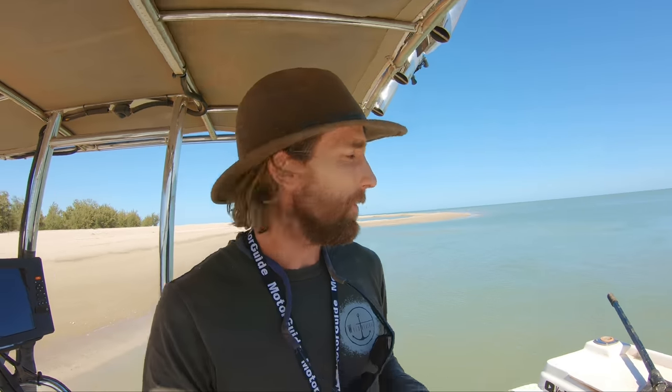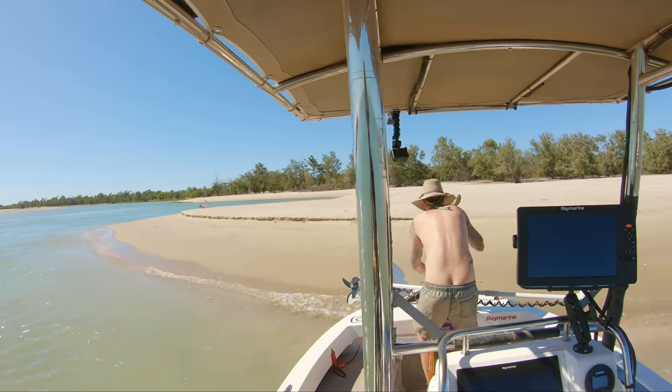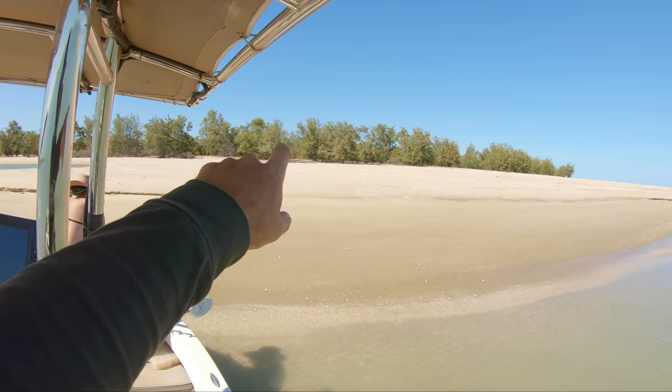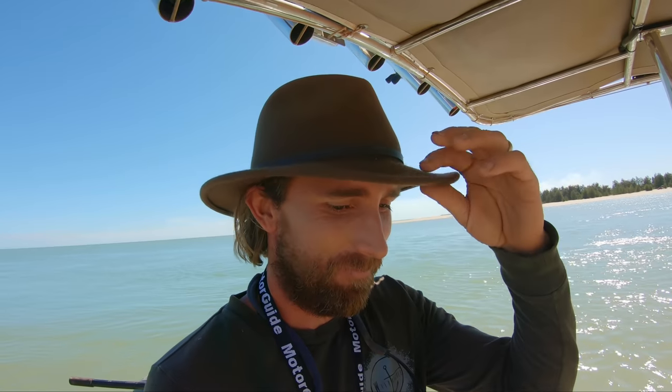Just got this nice little deep spot to leave the boat. There's about 2 meters of water and the tide's running out, so we're gonna run the anchor up. And the bow's just sitting up on the sand there a little bit. Find some shade up there under the she oaks. Looks like plenty of firewood. Get some coals burning and cook up this fish.